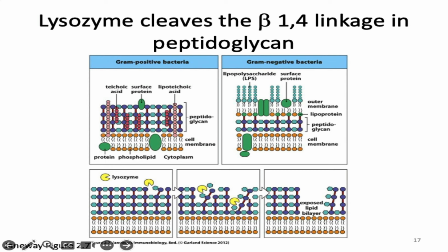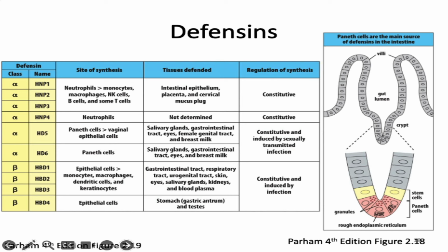If you today wanted to do an experiment on lysozyme and you wanted to collect some human lysozyme, there are two sources that are particularly good, which are spit and tears. There's a ton of lysozyme in both spit and tears, trying to reduce numbers of microorganisms. Another big group of antimicrobial peptides are known as defensins. Again, there are lots of subtypes of defensins. I'm going to point out a couple things about them. They are generally made either by barrier organ cells or by innate immune cells like neutrophils.